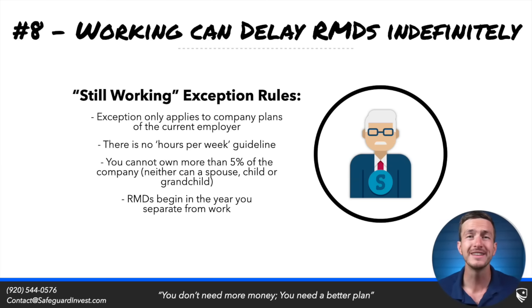It's important to note this exception only applies to the company plan of your current employer, but many 401ks will allow you to do what's called a reverse rollover, which means you could roll over your IRAs into that company plan and avoid RMDs altogether. The nice part about this is that there's no minimum hours per week that you need to work. As long as you're eligible for the 401k, you apply for this still working exception. The kicker here, if you, your child, or your grandchild owns at least 5% of the company, well, you're not going to be eligible for this exception.